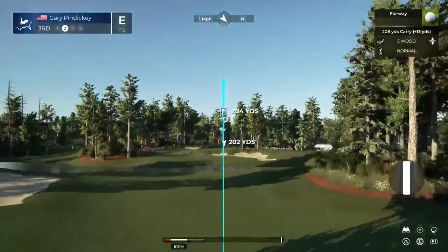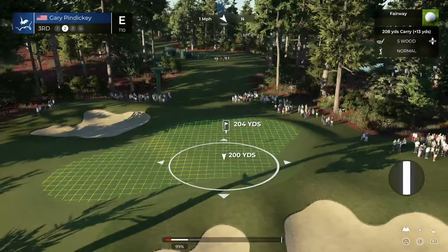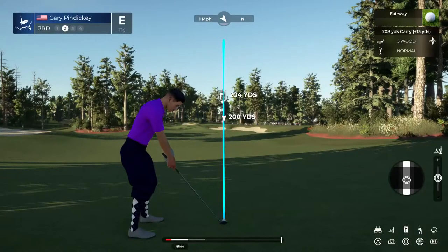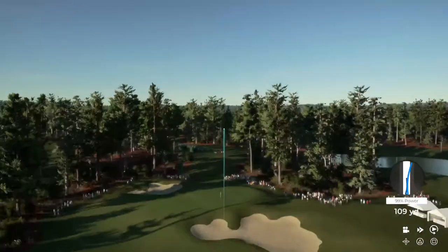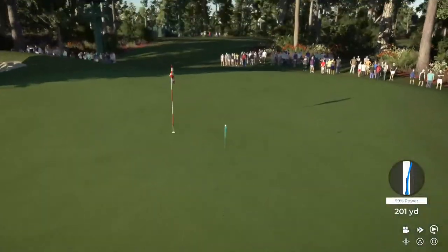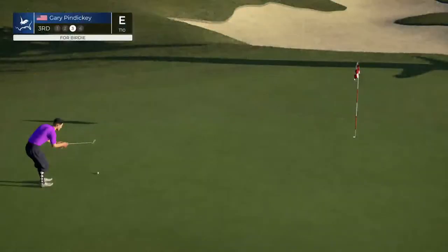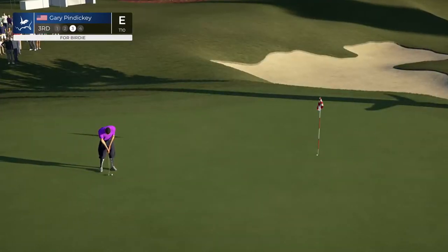Second shot here on the third. Looks like they've got the 5-wood. Oh, that's a high-caliber shot. Scorecard filled with threes never hurts. Good putt to make this.